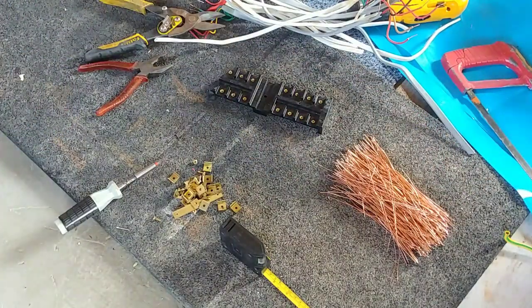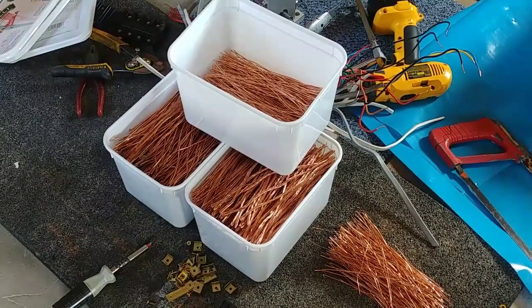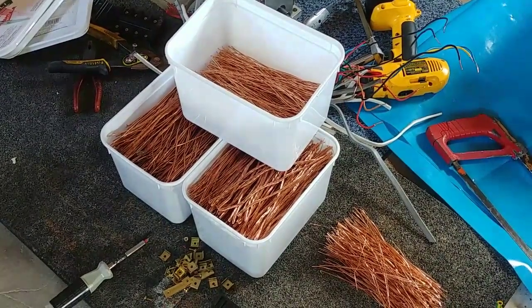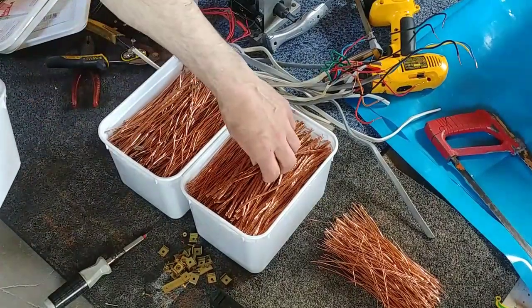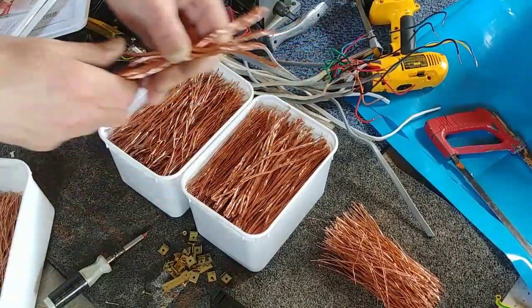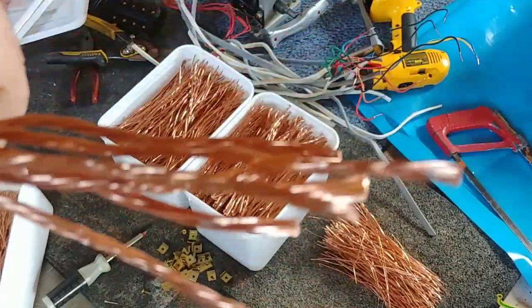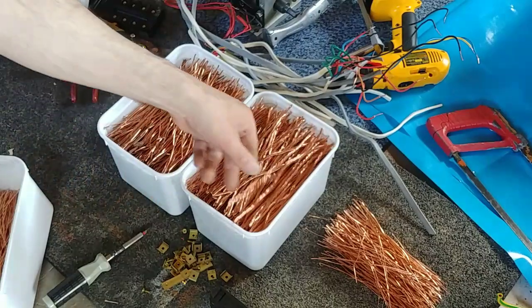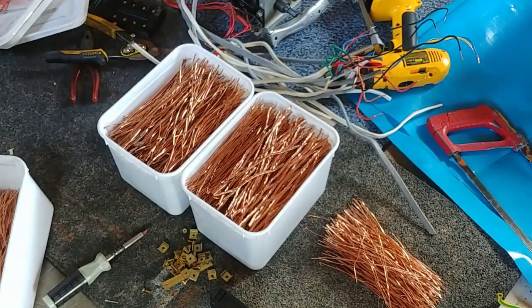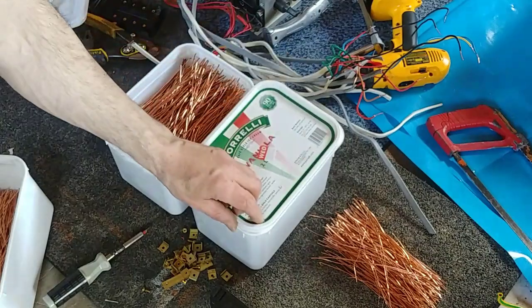I'll just show you my tubs with the rest of my copper in. There we go. There's 5 or 6 kilos in these bottom two, but some of that has been in here for over a year, and you can still see that is super shiny. So if you're living somewhere where it's damp or affected by the sea air, put it in plastic boxes and you will be fine.